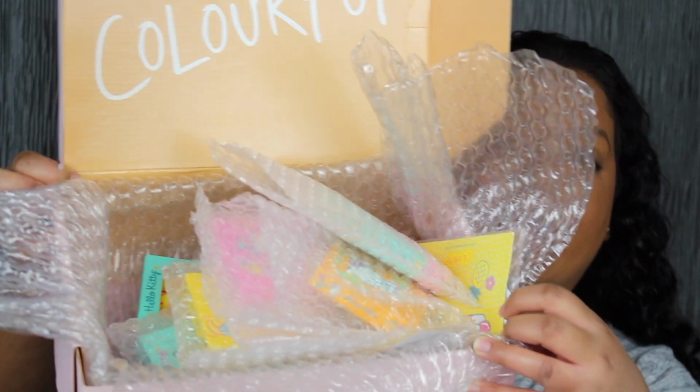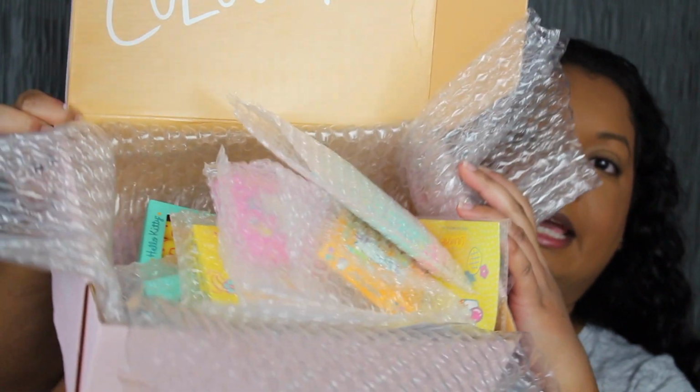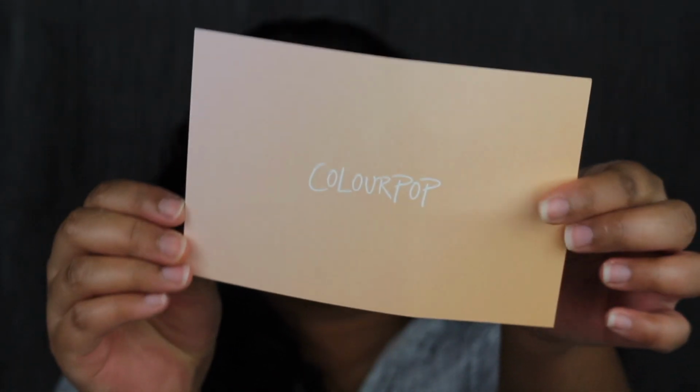Here's a closer look at what the packaging looks like. It comes in their ColourPop box and then everything inside. I'm gonna unbox everything and zoom you guys in for a closer look. Inside of the box, it also came with my receipt and this little postcard. It just says, "Thanks a latte." And then on the back, it just says ColourPop.